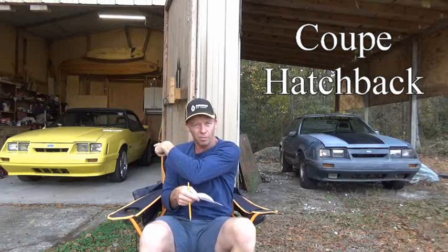But anyway, this opinion piece is what car is best for you. And I have got 3 categories. We call it the coupe, the hatchback, and the convertible.